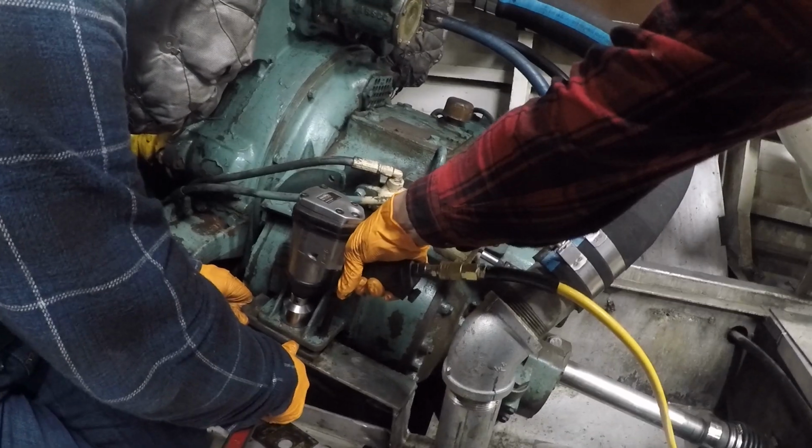This week, our engines are getting aligned, and we're just dialing in all of our major important raw water systems and boat systems to make sure that we're ready for the steam back to Bellingham.